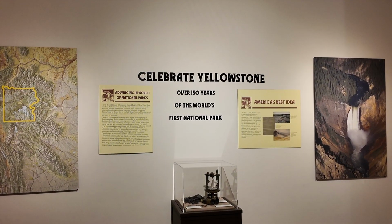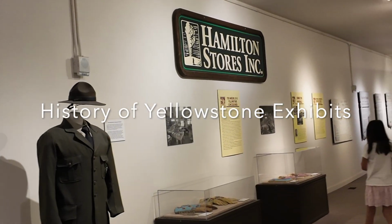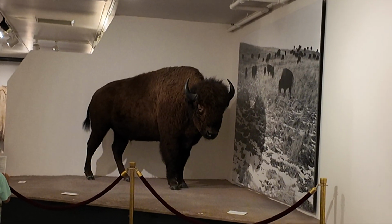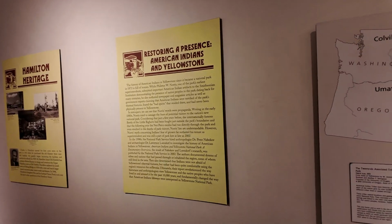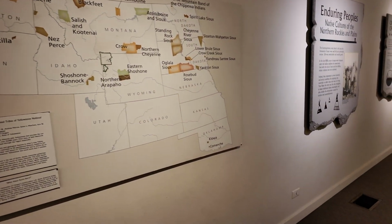In addition to all the dino stuff, there are also exhibits that talk about the history of Yellowstone. This area was definitely a little bit quieter and more brightly lit compared to the dinosaur section. If you're headed to Yellowstone after, this exhibit connects well to Yellowstone and gives kids more context.